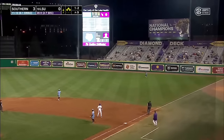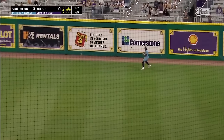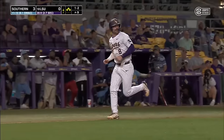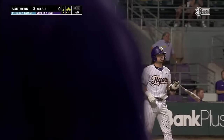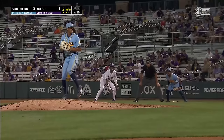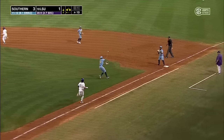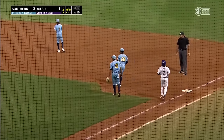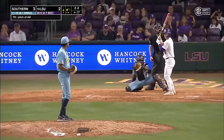That is launched deep to right field. Radcliffe has room in front of the warning track. He's got it. The runner at third tags up easily and moves forward. So does Neal from second to third. The bunt is down. This is going to score a run. The out recorded at first base as Harris picks up the bunt and gets it over to Sandifer.